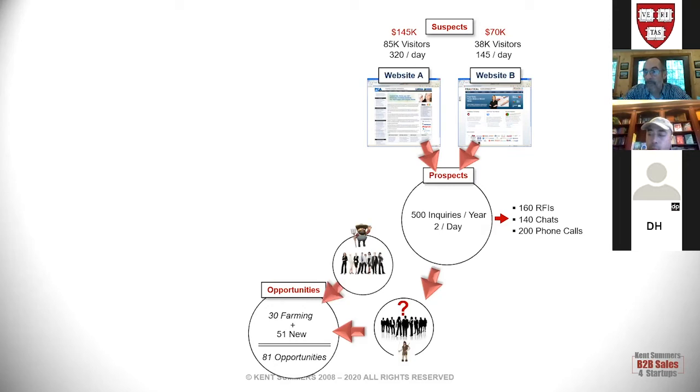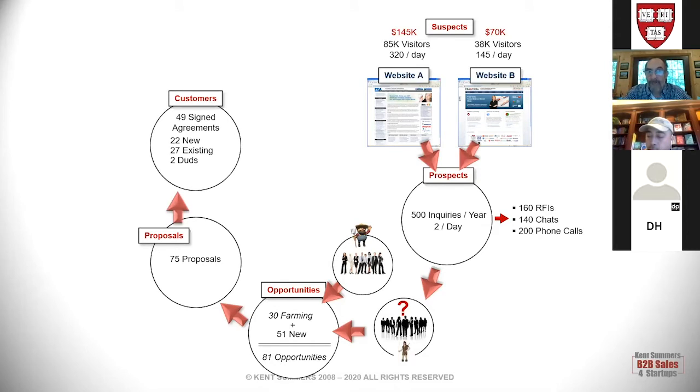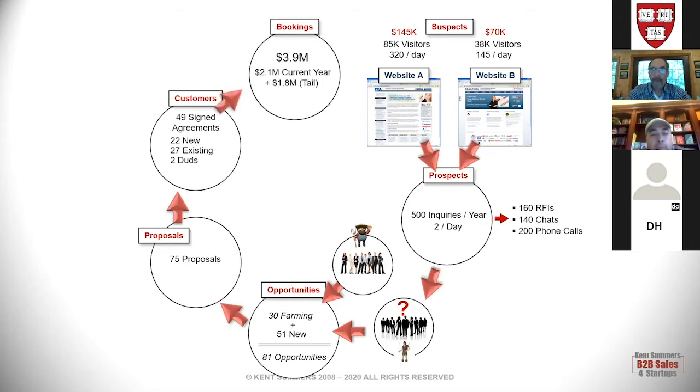In addition to those opportunities, we've already got existing clients and we're busy farming and growing those accounts. So between the hunting and the farming, we have a total of 81 opportunities that we're working across the sales team. From those 81 opportunities, 75 proposals went out the door, resulting in just under 50 signed agreements, 22 with new clients and 27 from existing clients, and a couple of duds, people that signed an agreement but just went away, which happens. The yield in terms of bookings was just under $4 million, split roughly 50-50 between the current annual period and the forward-looking 12-month period.